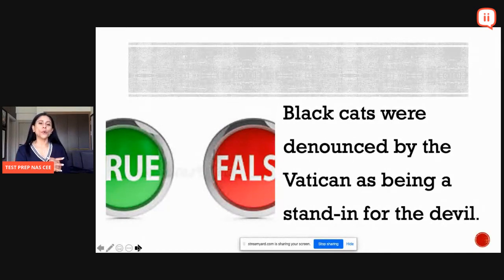Next, true or false question. Black cats were denounced by the Vatican as being a stand-in for the devil. So perhaps this is where everything about if a black cat crosses your path, you will have bad luck, you will die, whatever comes from. So black cats were denounced by the Vatican as being a stand-in, a substitute, an agent for the devil. True, false? Which one do you think it is?